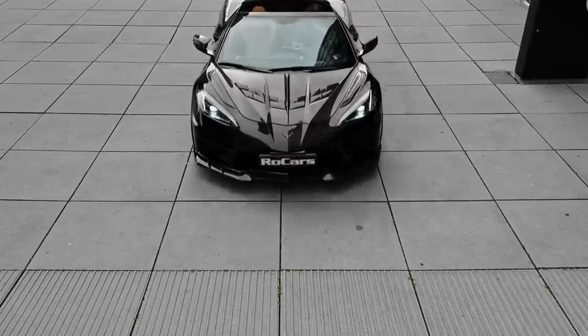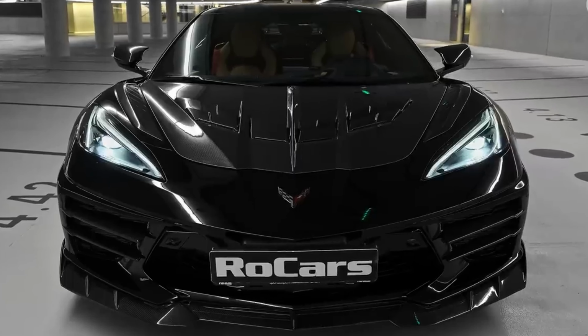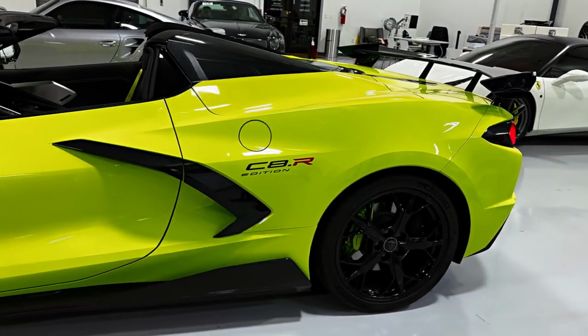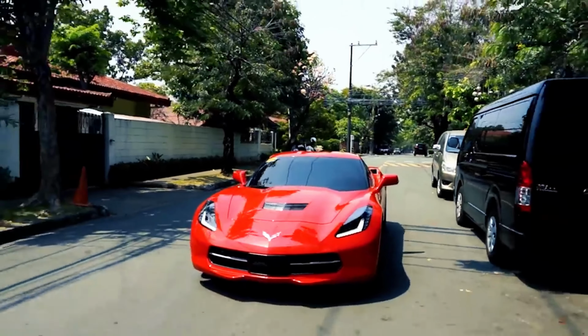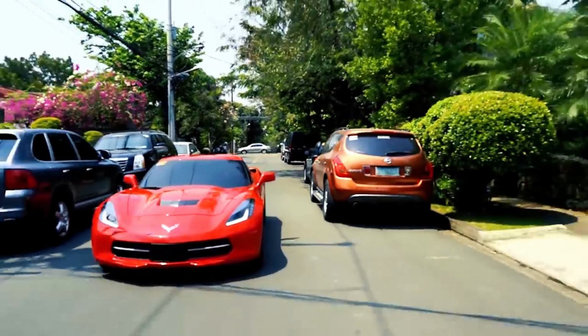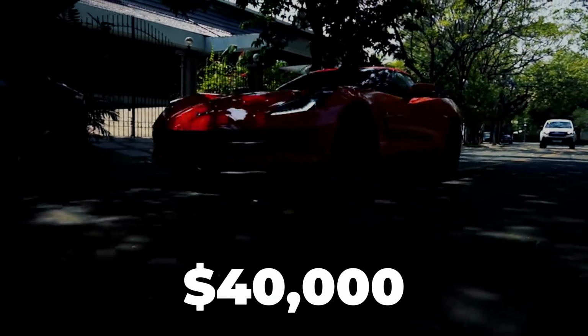The C7 Corvette has a powerful 6.2-liter V8 engine with 460 horsepower and a classic American look. It has many of the same benefits and stylish appeal as the famous C8, but costs less, especially if you buy it used. This is a great chance to get one for a lower price. Right now, you can find C7 Stingrays for just a little over $40,000.